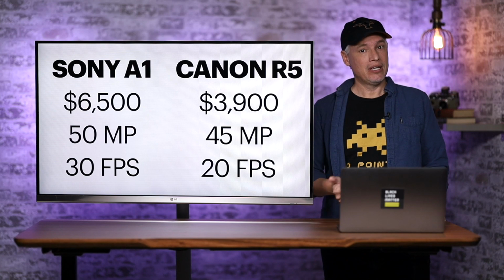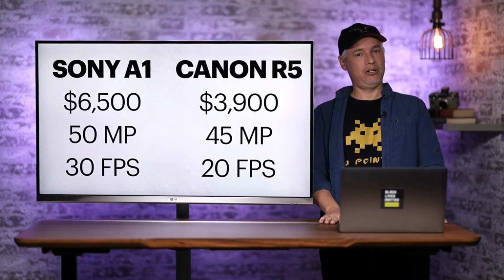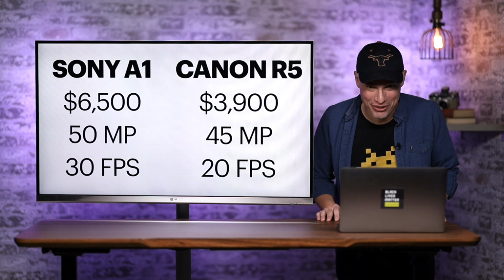Let's compare the Sony A1 to the Canon R5. First of all, price. Canon wins big here. The Canon R5 is $3,900. When that came out, we were like, whew, that's a lot of money. Well, brace yourself for the Sony Alpha 1 at $6,500.